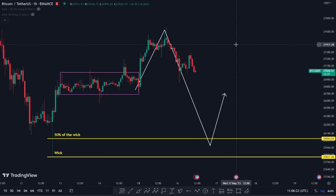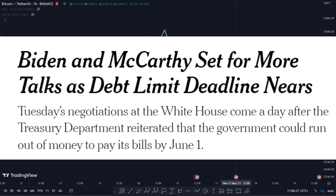Now, is it possible that they close the deal this week? That's what I don't know. I don't have a crystal ball, but they are talking about it. I think today is Tuesday. Yes, today they have a meeting, President Biden with House Speaker McCarthy. So let's see what they say in the meeting.